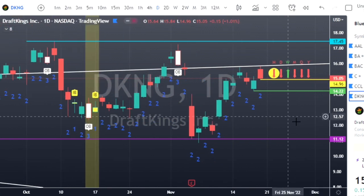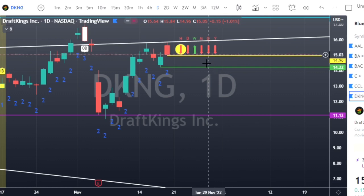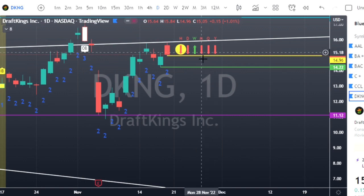And if we do trend down on those puts, we've got full time frame continuity. So DraftKings is a fairly nice setup. We've got a 2-up red, we've got the top of a broadening formation, and we've got full time frame continuity possible to the downside on DraftKings.